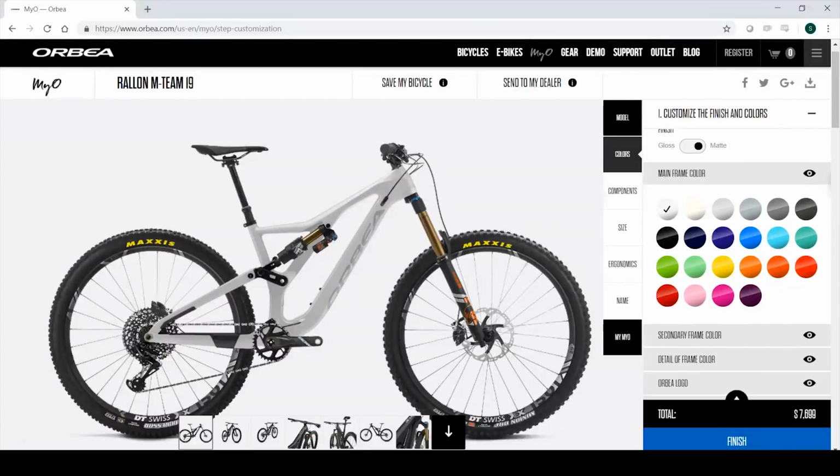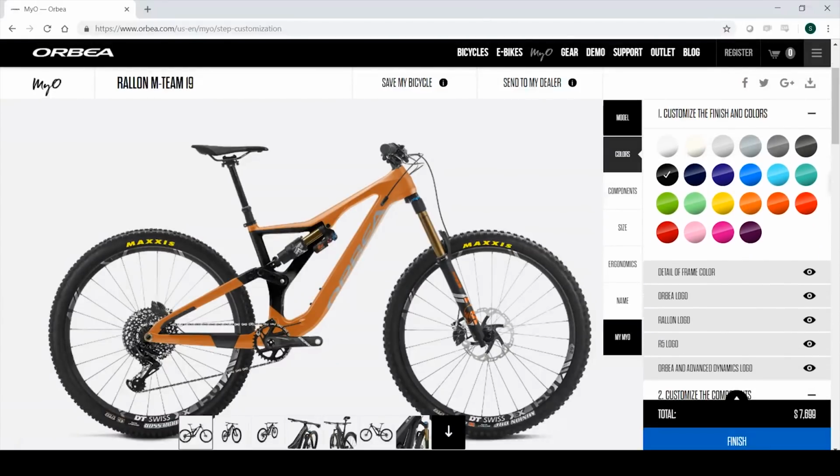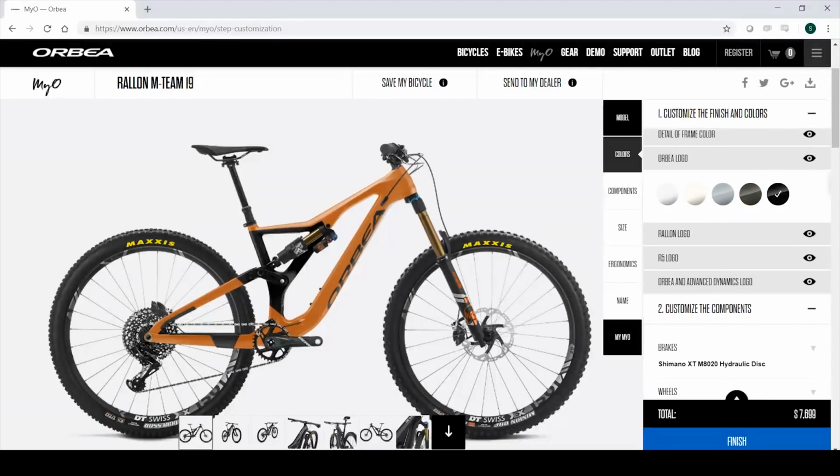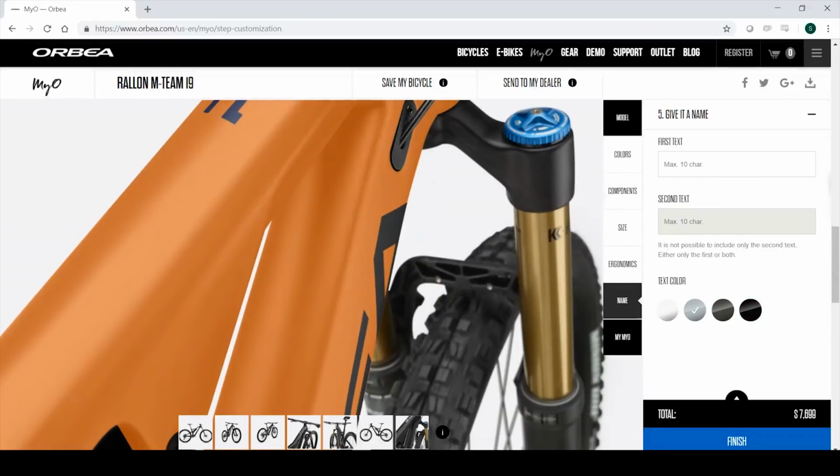One thing that is noteworthy is that you can customize the paint on your bike to match exactly what you want. There's a ton of options and you won't be stuck with a color combo you don't like. Orbea is the only company that I'm aware of that does this. You can even place your initials or channel name on it to really make it your own. I thought this was a really cool feature that's kind of aside from the review, but I think it's still really noteworthy.